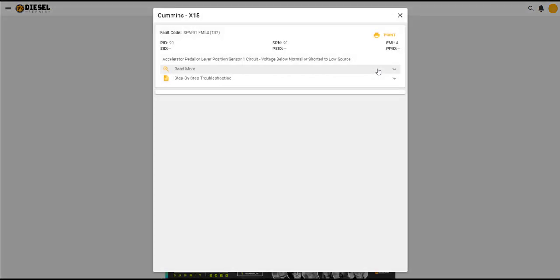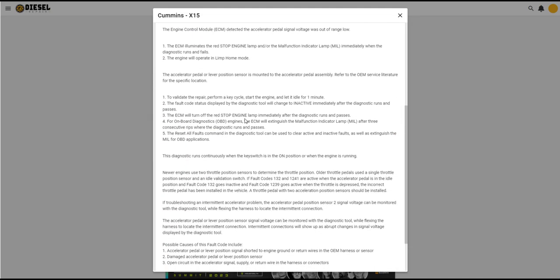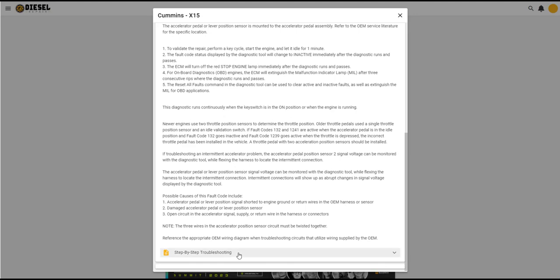The first time you click the repair info link, you'll be prompted to log into or create your Diesel Laptops account. I can see the specific fault code and its definition. I can click on Read More to get details on the fault. If I have a paid subscription to Diesel Laptops, I can also get step-by-step troubleshooting guides.